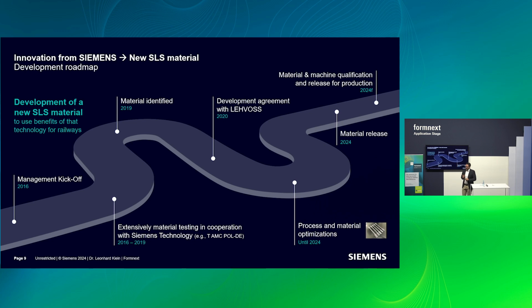So how did this development roadmap look? We started in 2016. The basic question was, which AM material is actually suitable for railways? Because we have some key requirements. For example, as I said, flame retardancy has to be fulfilled. It has to be a sustainable material. It has to be relatively cheap because of price restrictions. Basically, there were just two technologies which were suitable: FDM on the one hand, and SLS on the other. And SLS was the most promising one.